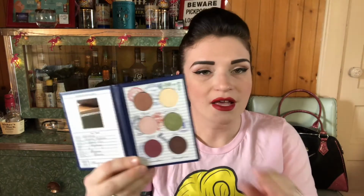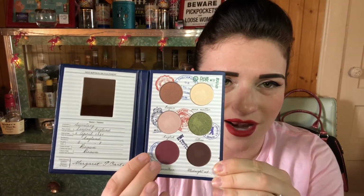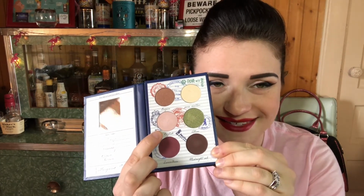I have used English, Zero Matter, Allies, and Midnight Oil. I have not yet used Dugan or Leviathan, so I'm excited to try those. I love this shade, this sort of deep reddish maroon type color. It's just gorgeous. And I also love English, that dusty rose color. Beautiful, beautiful, beautiful. So I'm impressed with the shadows. They are pretty pigmented. Not a lot of fallout when I use them.